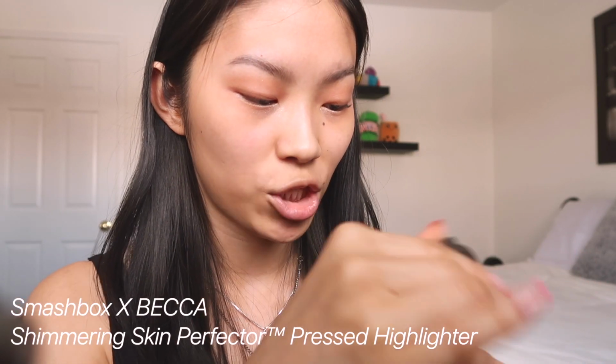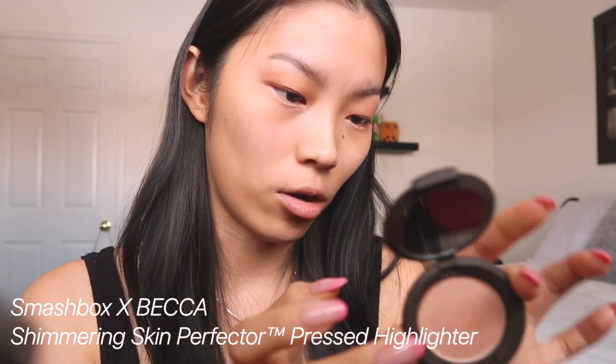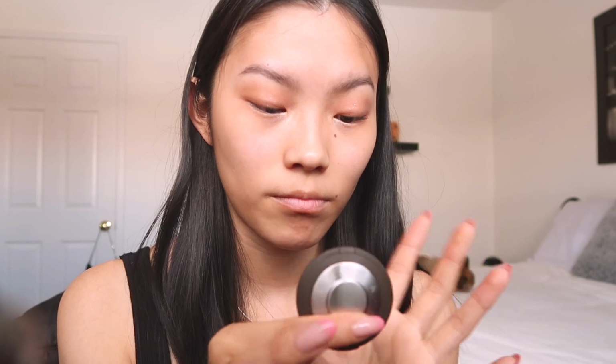This is from BECCA. It's Champagne Pop, I believe. My best friend Hannah got it for me. Yeah, Champagne Pop. And in the very corner, I only put a little bit just because I already have glitter in the corner, but like I said, having something creamy just makes the powder stick better. I don't know.